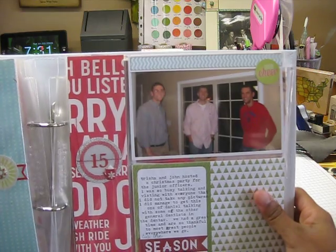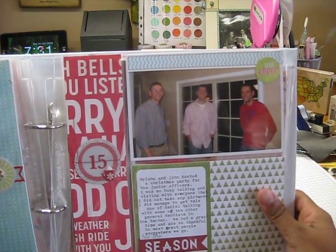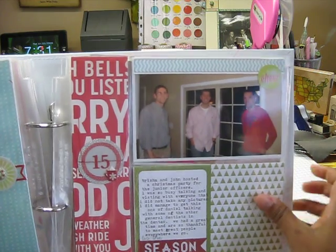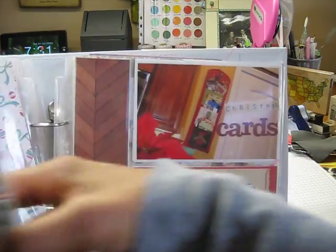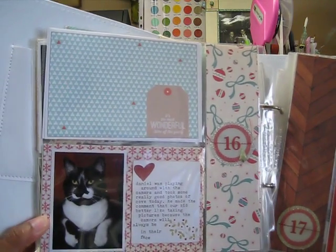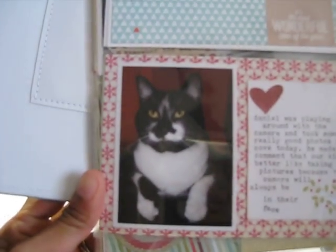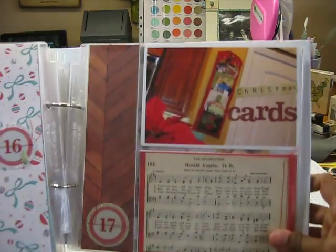This is a Christmas party we went to, and apparently I was having so much fun, I took zero pictures. So at the end of the night, I grabbed this one picture because I needed something, and I threw it in there. But the party was really fun, and I say that here. Hence, not a lot of pictures. Over here, again, really simple, on the 16th of December, my husband was messing around with his camera and snapped some pictures of our kitty. She's so pretty, and she poses so well. So that's what we did there.